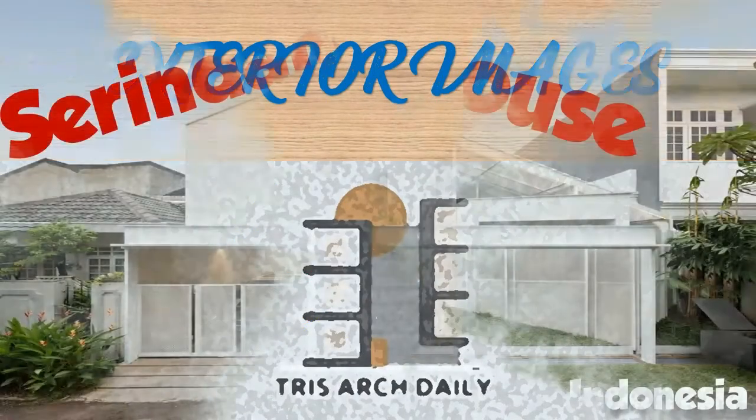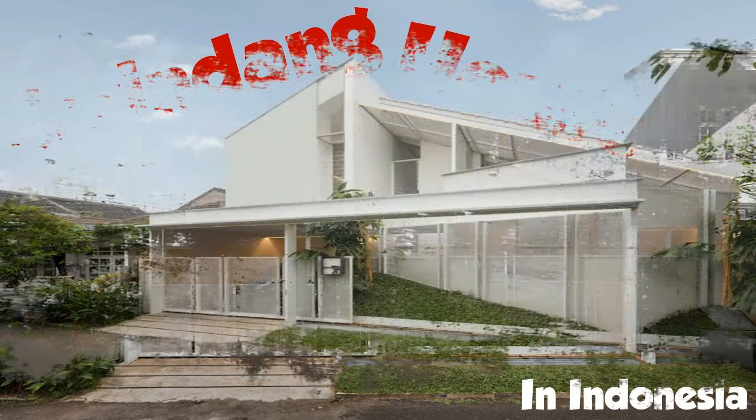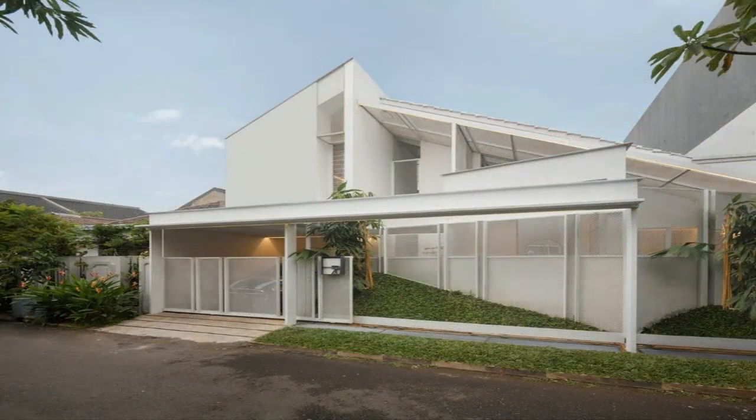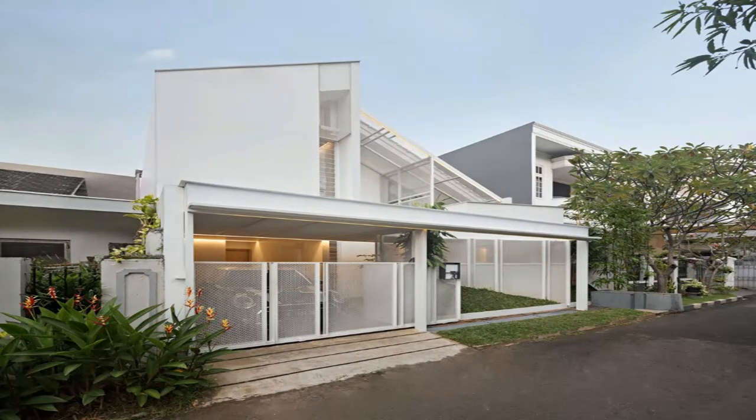Welcome to Serindang House. This project is a residential renovation project located in Jakarta. It was first built in 2002 as Half House, which is a one-story house with an area of 100 square meters. As family members grow, clients need more space in this house. The existing building can't meet the client's needs in terms of space and design programs.